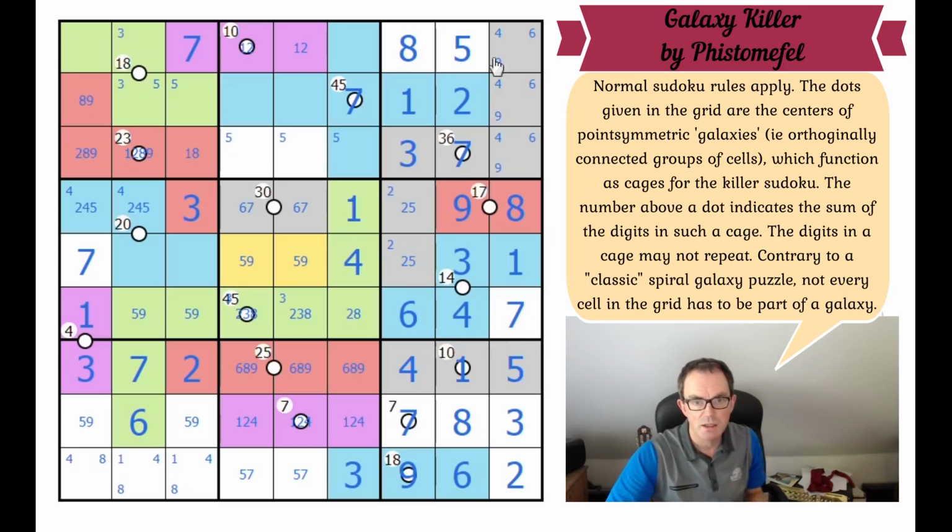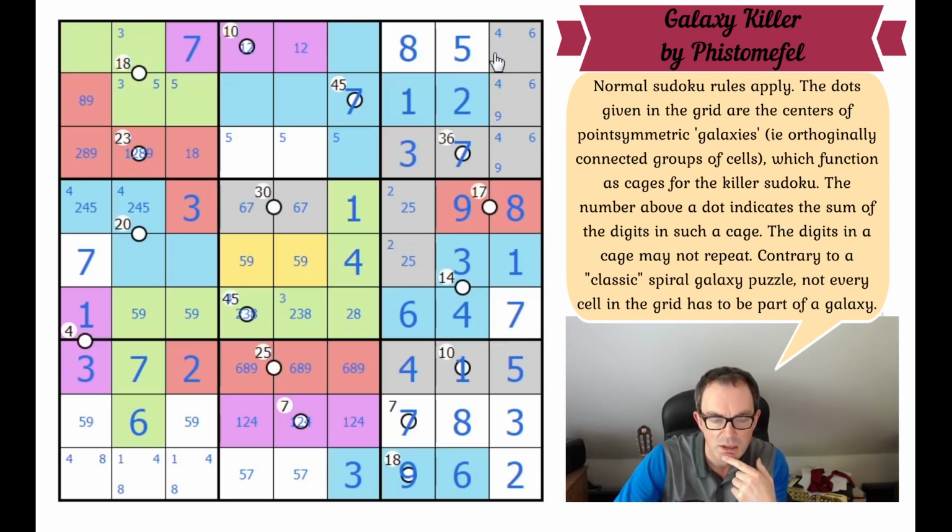Now, aha. Now that means one of these two positions has got to be an 8, because the 30 needs a 9. It can get a 9 from down there. It needs an 8, so that one of those two is an 8. Now hang on, there's other stuff going on here now.